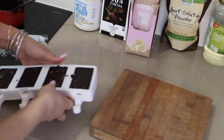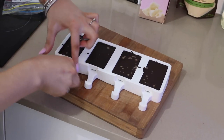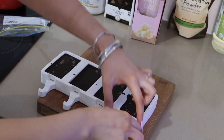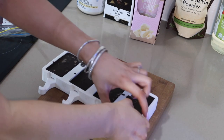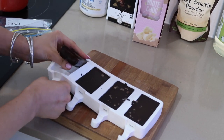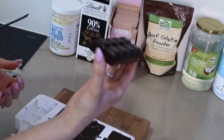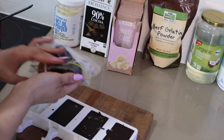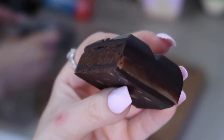So the chocolates are out of the freezer. We're gonna pop them out of the molds. Oh my god, I'm so excited for this. These little pulley things release the air, so they make them pop out a lot easier. They're from Wish as well, by the way. Oh, they're so thick. Yum! These look better than my normal ones. Look at the middle of that.